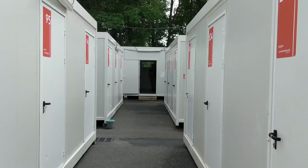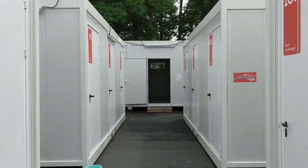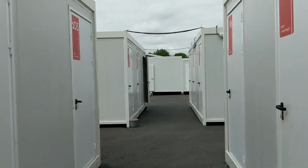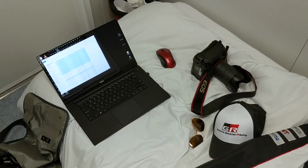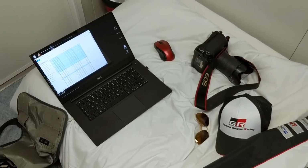All right, so I just wanted to give you a little tour of our living situation here while we're at Le Mans. It's kind of like a temporary hotel room setup. I guess we're living in containers, which is kind of interesting. There you go, that's my room. Barely a bed and barely any room for my clothes. Yeah, it's tiny, but it works. It's home. Here's a little shot of my workstation, slash bed, slash couch, slash sitting area.